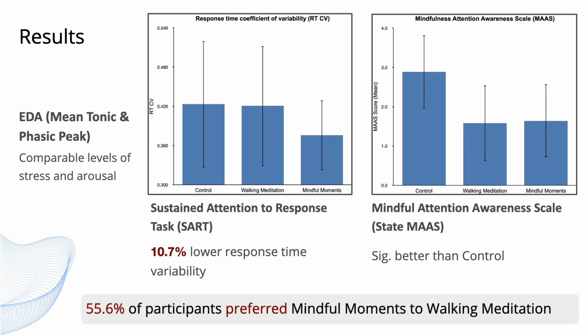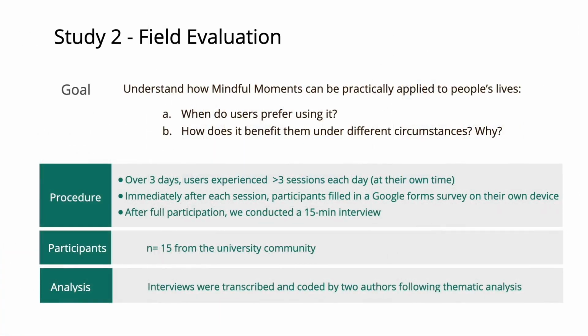And overall, about 56% of participants indicated that they preferred their mindful moments to walking meditation session. It's worth noting here that given its casual use case, mindful moments can largely be considered a success since it is as effective, or if not more, than the walking meditation, which is usually practiced in a controlled environment. Furthermore, mindful moments provides the additional advantage of a lowered barrier of entry for beginners to enjoy the benefits of mindfulness practice.